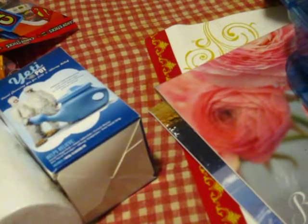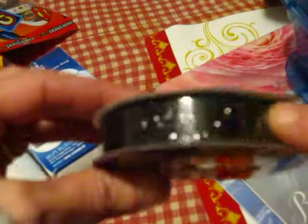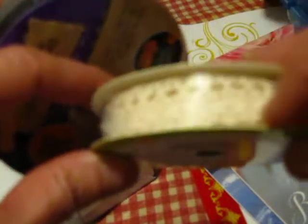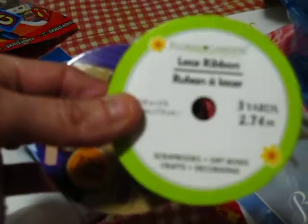Oh, a couple more things of ribbon. And Dollar Tree this time, I got the black, sheer, shiny one they had for Halloween. 12-foot roll. And then I got another one of the lace. Figured I'd grab it while I see it. 3 yards.